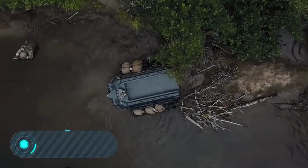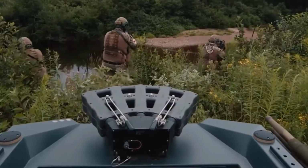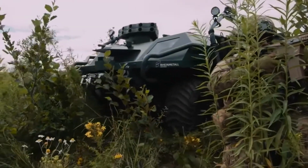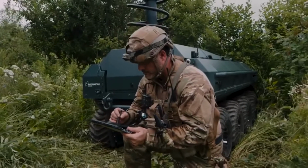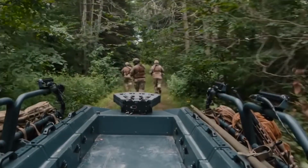Mission Master. The main advantage of this robotic complex is its multifunctionality. Mission Master is a transport, combat, and exploration system, all at the same time. But don't let its humble dimensions confuse you. While some companies develop bulky, destructive equipment, others are working to make it easier for people to perform combat and rescue tasks. One of these companies is Germany-based Rheinmetall Defense, which created Mission Master.